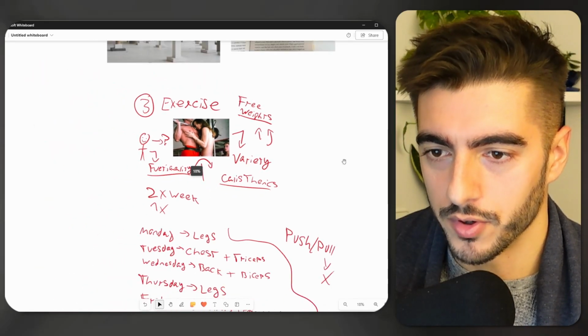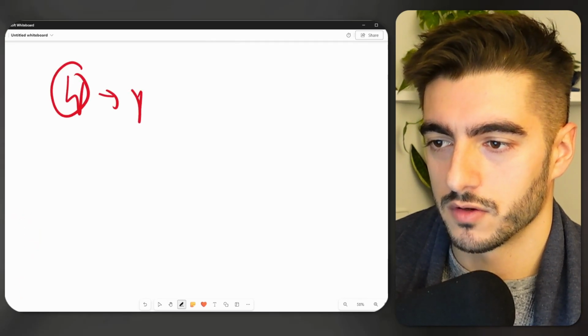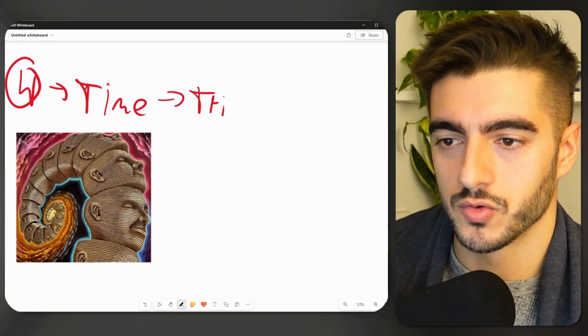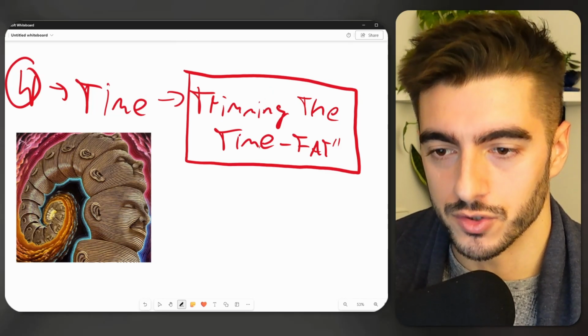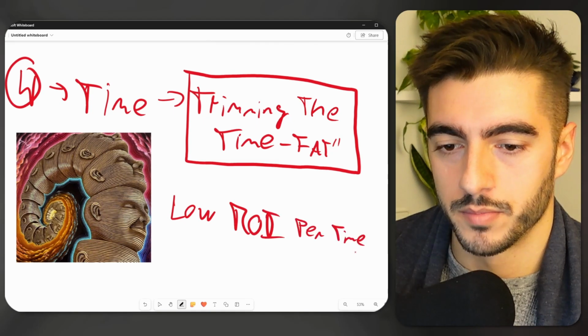Now, let's move to point number 4. Let's talk about time. Because as we said before, this is the whole philosophy of building an aesthetic body as someone who is busy. So we're going to call this point trimming the time fat. The secret to all of this is cutting down all the things that will not give you good returns based on the amount of time that you have to invest. So basically, low ROI per time invested.